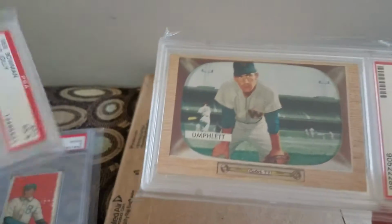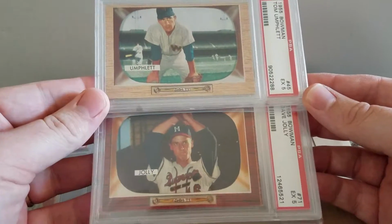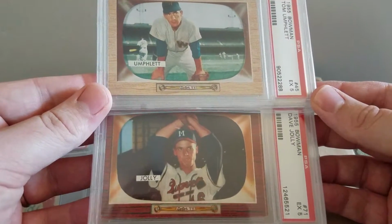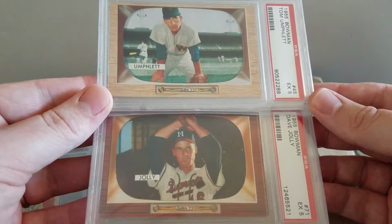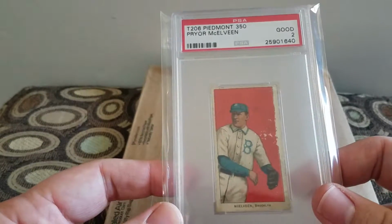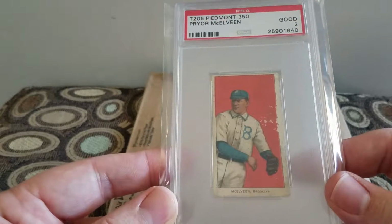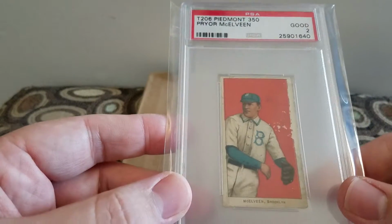I picked up a couple of '55 Bowmans for the registry. I paid $6 a piece for these, so it's less than it would cost to get them graded, so I was pretty happy to add those. Picked up a Prior McLevin, I guess, and a good one for Brooklyn. Nice little card, Piedmont 350. So pretty happy to add another T206.